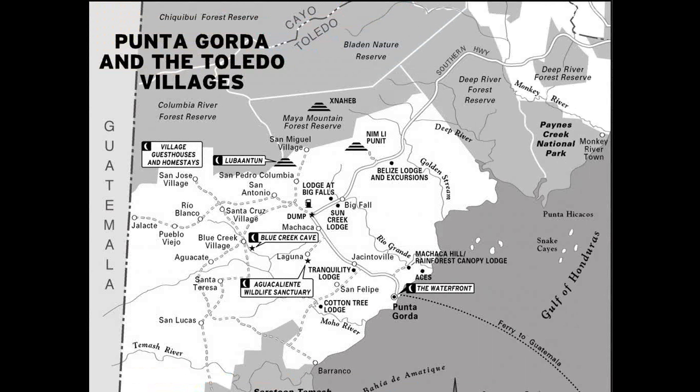Looking at a little more detail down in the Toledo District then, you can see the lodge at Big Falls there. There is not a big fall, but there is a really beautiful river that kind of hugs the property. And then you can also see there's the Blue Creek cave system, which I'll talk about later.